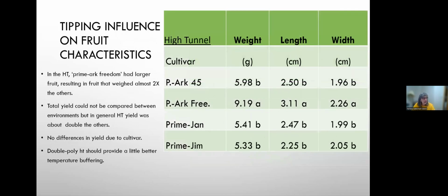When we looked at the cultivars, again, we couldn't really make comparisons between the high tunnel and the silver mulch because we didn't have high tunnels replicated, but we could make some generalizations. For the high tunnel, what we did see is that Primark Freedom, because the fruit was longer, 3.11 in length, and wider, ended up weighing almost twice as much in comparison to the other 3 cultivars.